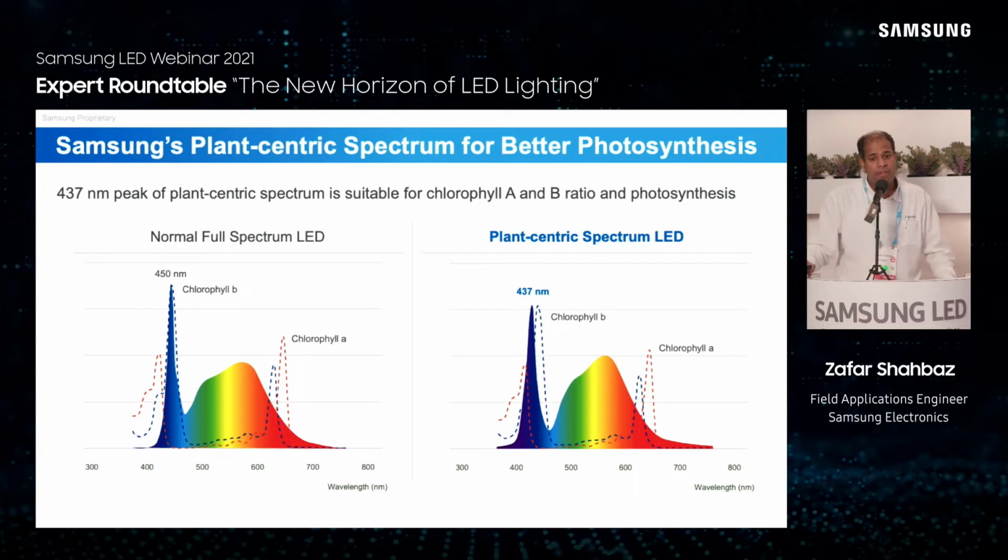The 435 nanometer peak of the plant-centric spectrum is also suitable for the chlorophyll A and B ratio and photosynthesis. As we all know, the 660 nanometer LED is well suited for photosynthesis, and the blue peak LED, in the range of 435 to 450 nanometers, is suitable for the vegetation and flowering stage. So combining the normal spectrum LED, which is the 450 nanometer peak, with the 437 nanometer peak gives you optimal results and a better chlorophyll A and chlorophyll B ratio for photosynthesis.